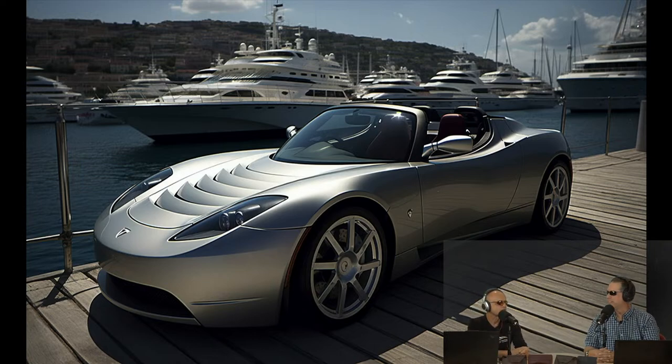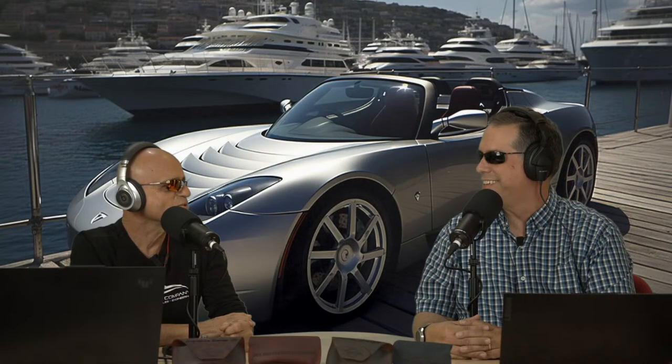Some of my first cars had 13-inch tires. I had a Ford Falcon with 13-inch tires. It just doesn't seem like you could put that on a car and have it function properly, but that's what they were back then.